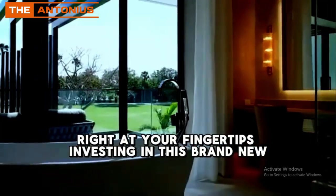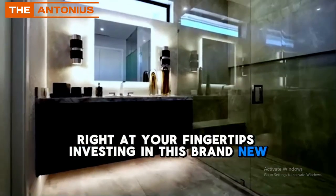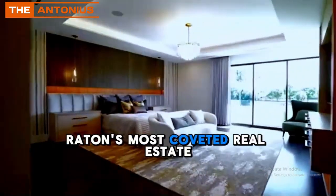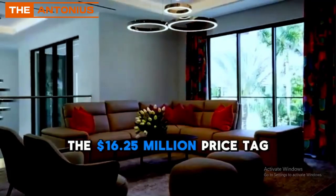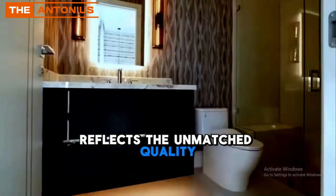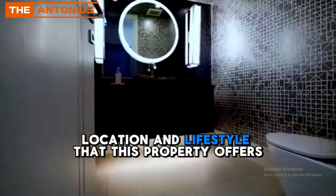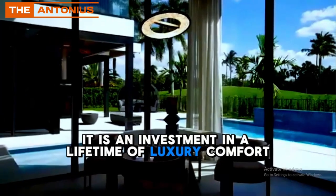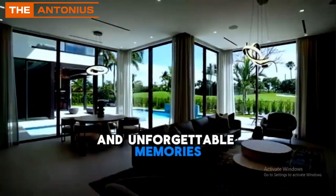Investing in this brand new furnished golf course estate means acquiring a piece of Boca Raton's most coveted real estate. The $16,250,000 price tag reflects the unmatched quality, location, and lifestyle that this property offers. It is an investment in a lifetime of luxury, comfort, and unforgettable memories.